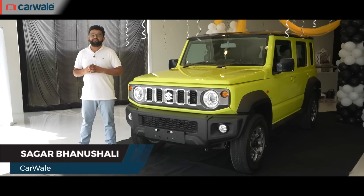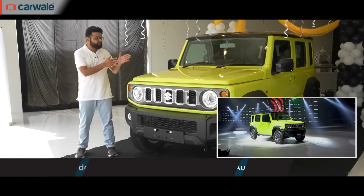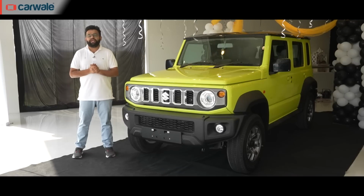This is the all-new Maruti Jimny that you have seen all over YouTube, Instagram and Facebook. You know how it looks, the kind of engine and gearbox options it will get, and what sort of features one can expect. So I'm not going to get into any of that.